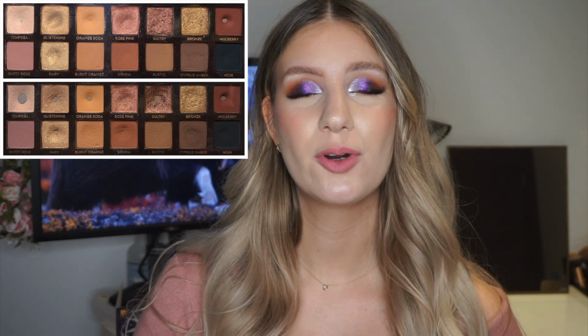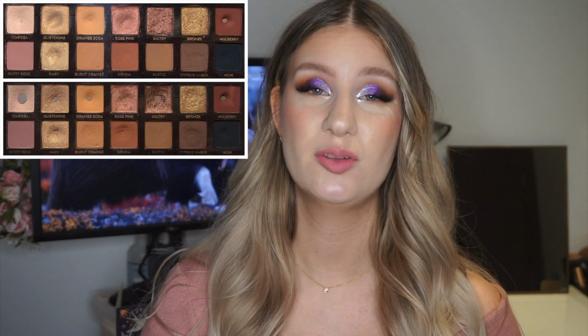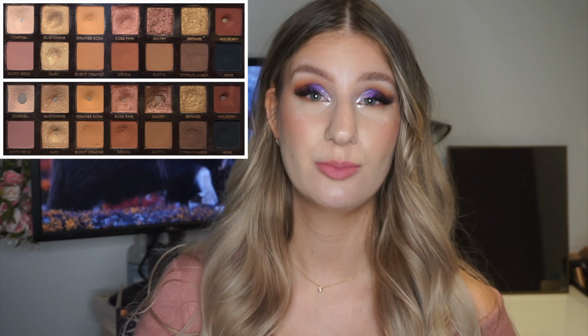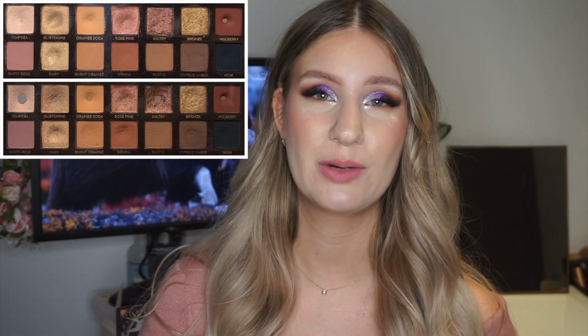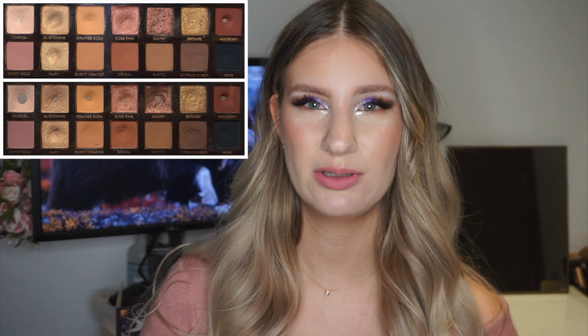First up on the second row, we have the shade Dusty Pink. This is another one that I haven't used too much. I've only used this one once. So the more kind of pink tone shades in this palette I haven't used the most yet. But yeah, that is the shade Dusty Rose. I think I'm going to reach for this one more. To be fair, I should be reaching for it now because we are in winter. And this is more of a winter shade for me. So maybe I'll try to reach for it more in February.